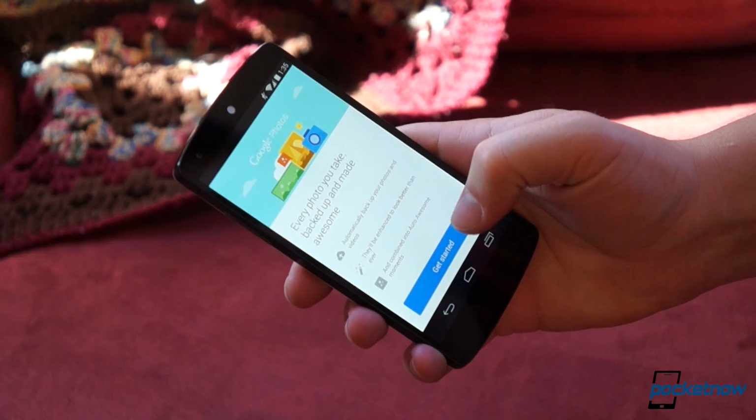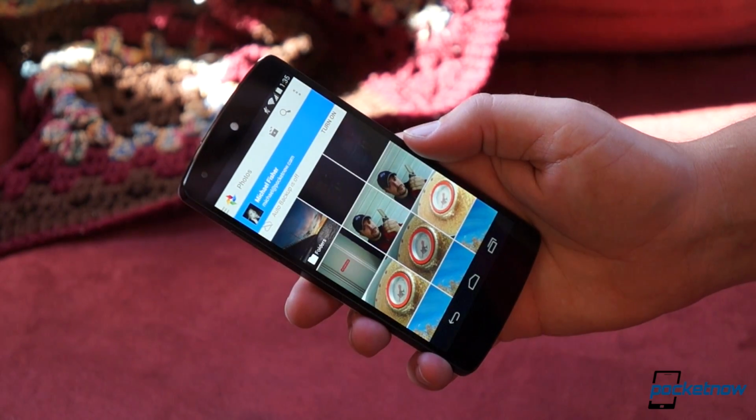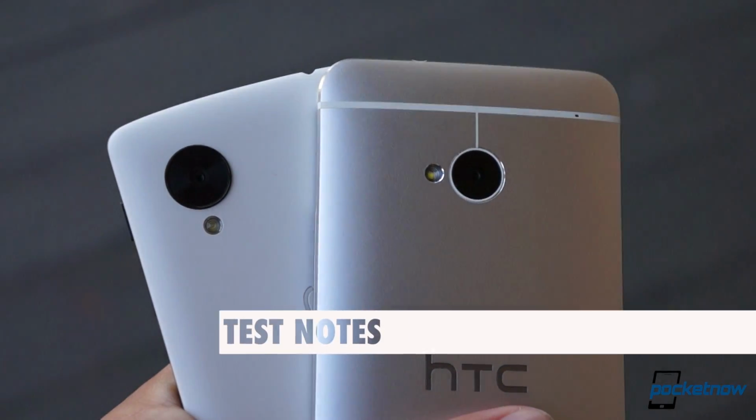You'll want to check out our full review of the One and stay tuned for our forthcoming full review of the Nexus 5 for more on that. But for now, just know that either way you go, the software is so good that it probably isn't going to be a pain point for you. The camera is another story.